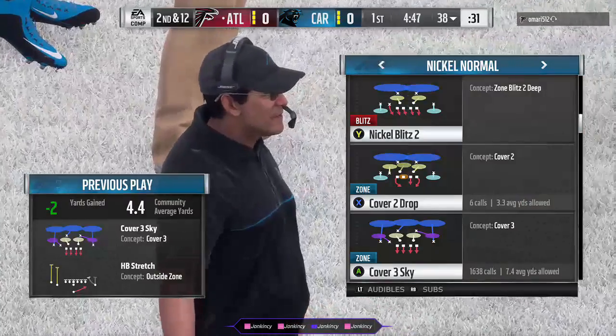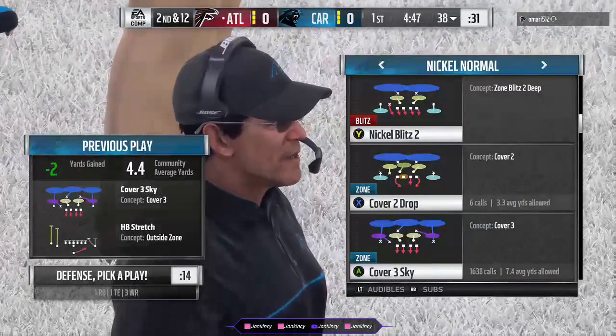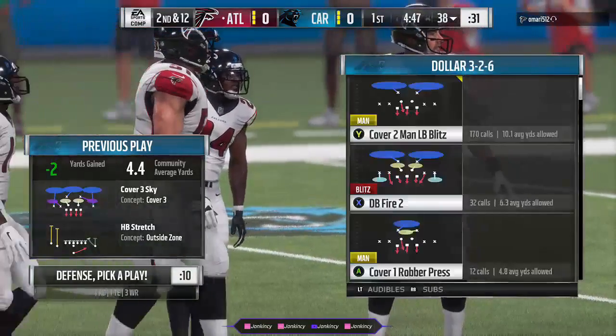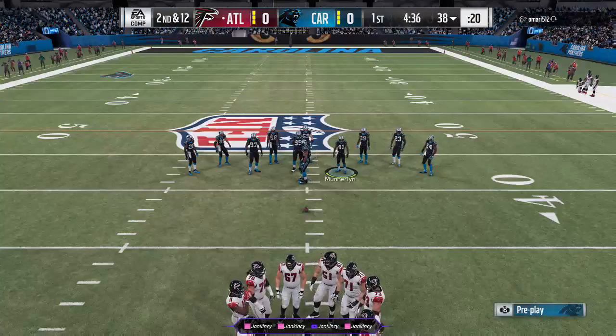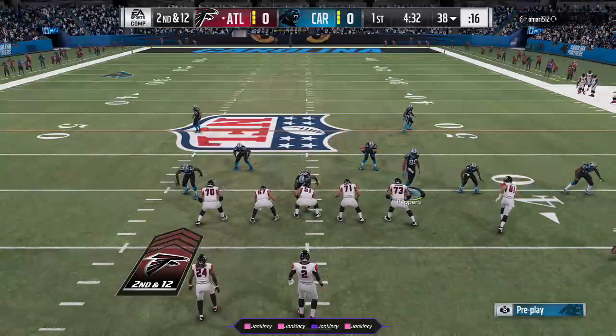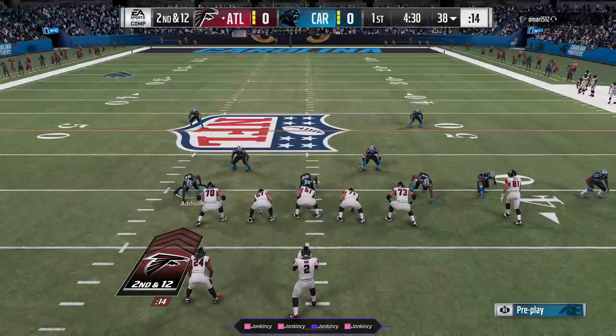Luke Kuechly combines speed, intelligence, toughness, puts it all together. It makes plays like one we just saw there. He may not be a big-time blitzer, but boy, he knows how to pursue straight ahead and make plays in the run game.